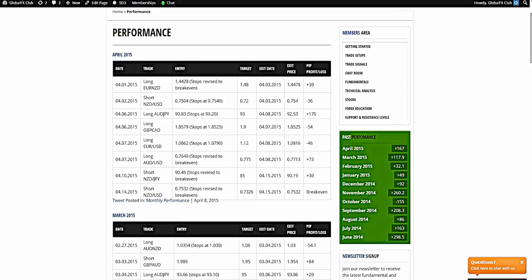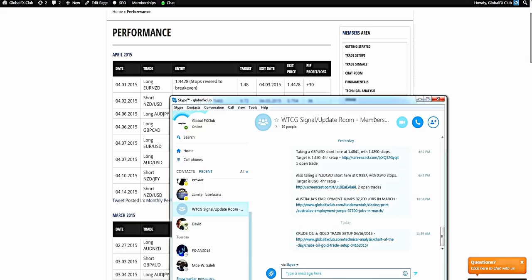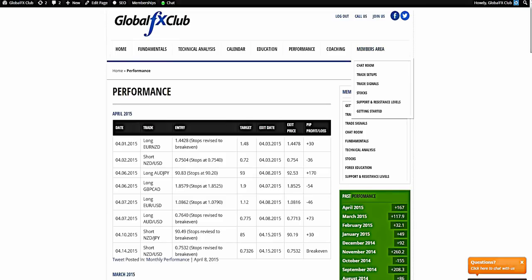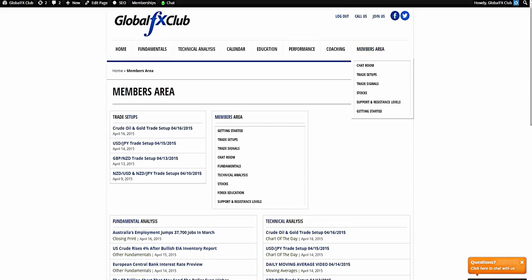As of late, we're up about 160 pips for the month of April so far. Actually, we're probably slightly down from that. We recently got stopped out of the Kiwi Cat shorts, so we'll update that on the performance tab. But nonetheless, still positive for the month thus far as we close out half of the month of April.